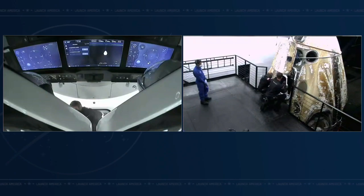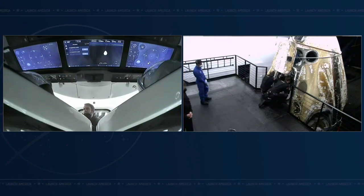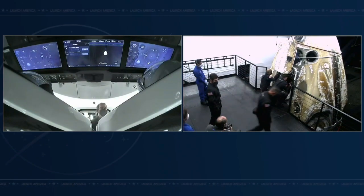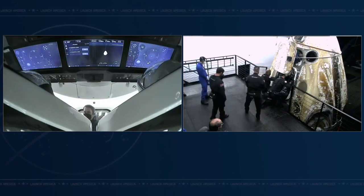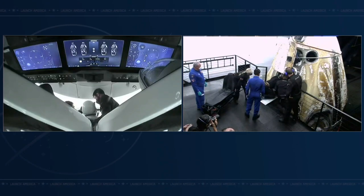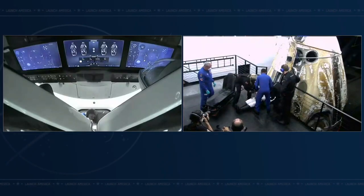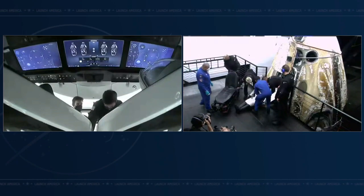There we can see the side hatch is open. Some applause from team members on board. And that's their first friendly face that they've gotten to see in person in 6 months, aside from their crewmates on the International Space Station. I could imagine that after spending 6 months in space, all of this must feel really weird. We heard him make a joke earlier about the water bottle feeling heavy.